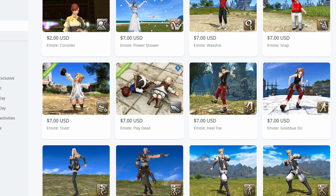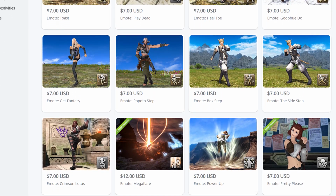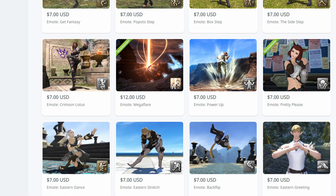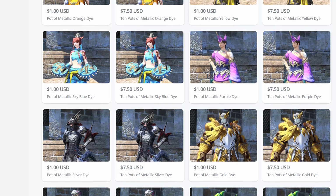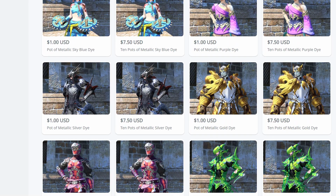There are emotes too, many of which you can get from just playing the game, and there are 37 in the shop. Of those, 20 were once available from in-game events. These go anywhere between $2 and $7. Dyes are one of the numerous features that make 14 stand out from WoW. Dyes are made by crafters in-game, but there are ones you can buy from the shop. They're $1 a pop, or you can buy 10 for $7.50.